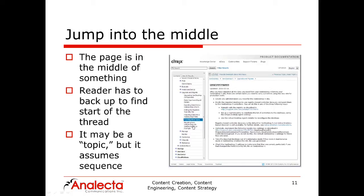It doesn't really work as page one for the user, because as you can probably make out, it begins by saying after you have imported all the data you need. So this is a stage in some workflow. This is not actually page one. It assumes that you're somewhere in a topic sequence. And readers coming in almost at random are not going to find that they're in the right place.